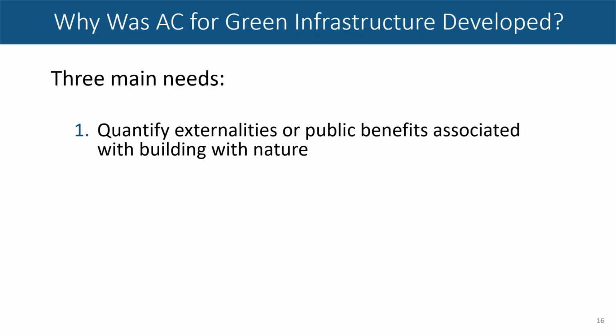Yet there's a lot of public benefits that are realized if you do build, especially stormwater infrastructure, in a green, with nature manner. And because the capital investments are typically small, you would not be in a situation where you'd want to pay a consultant typically to analyze a green infrastructure project. That's one of the reasons we went to green infrastructure, so that we could democratize this kind of analysis by making it inexpensive and easy to use.